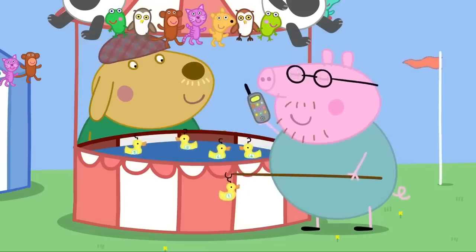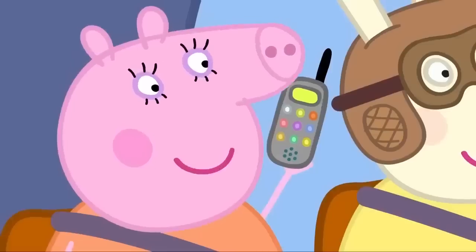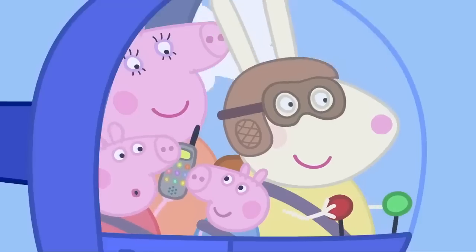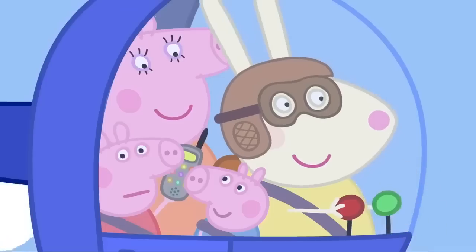Hello. Daddy Pig, can you make your own way home? Miss Rabbit is giving us a lift. Okay. Daddy, Daddy, we went up and down and round and round. Oh, I'm really sad to have missed that. See you back at home.